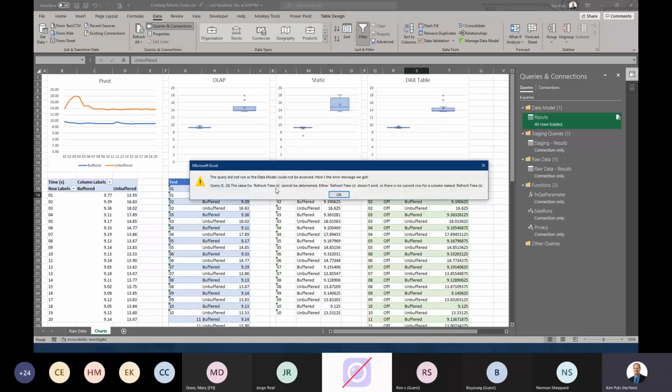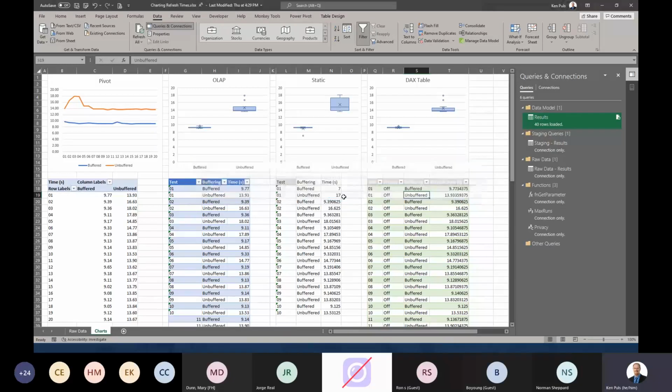If I go and say, okay, fantastic. Refresh times can't be determined. All right, you know what? I'm going to do this. This is the challenge I have with this. Trying to get this stuff exactly right is always tough. So you know what? I'm going to cheat. And here's how I'm going to do it.